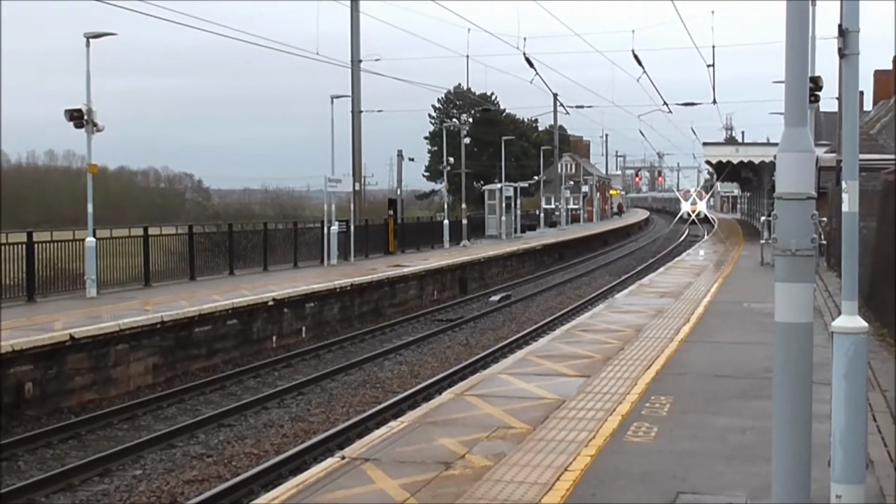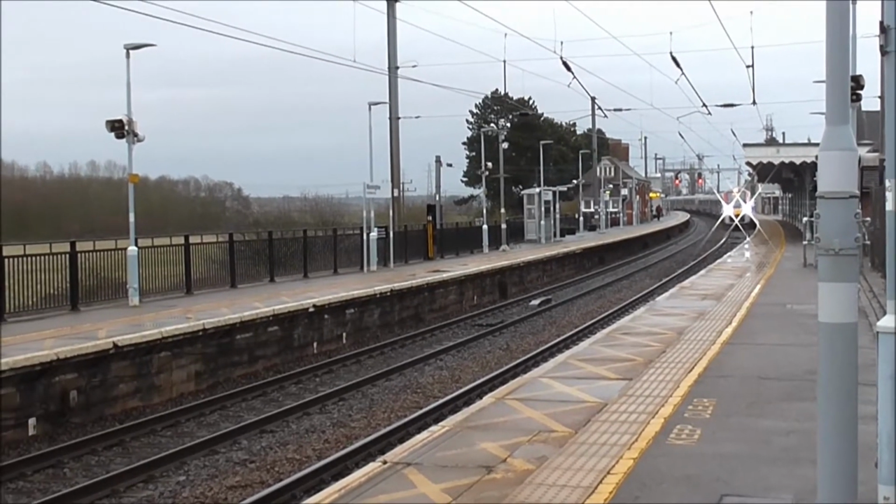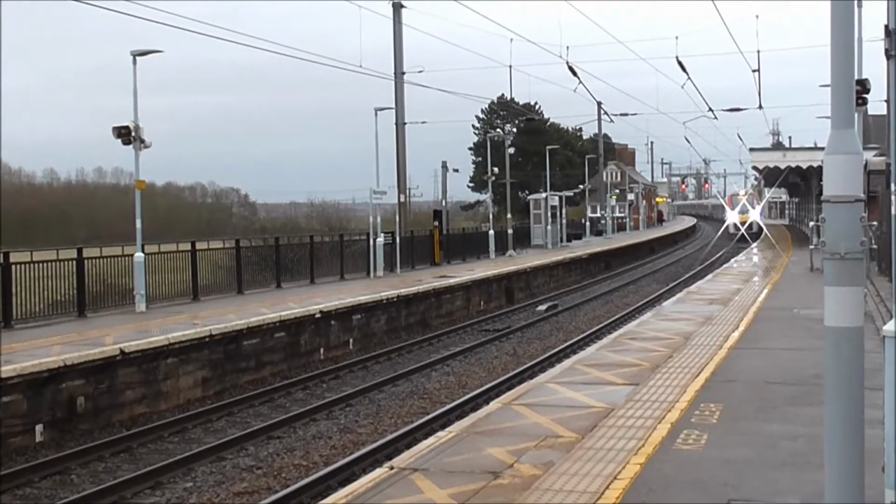Right, here comes another Class 745 FLIRT unit. It could be the same one we saw earlier.